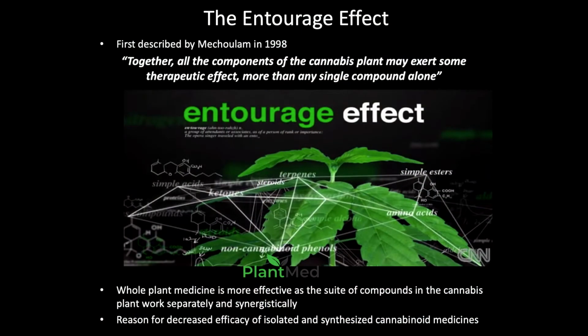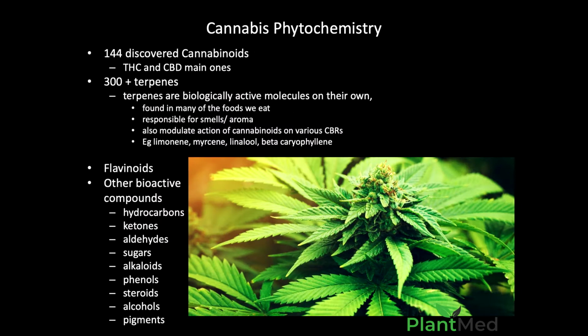And the entourage effect. The sum of the parts is greater than the whole. I think that's the right way around. In the cannabis plant, there's actually over 144 cannabinoids thus far discovered and isolated. THC and CBD are the big ones, and a whole bunch underneath that. There's over 300 terpenes being discovered in the cannabis plant, which is amazing variety.